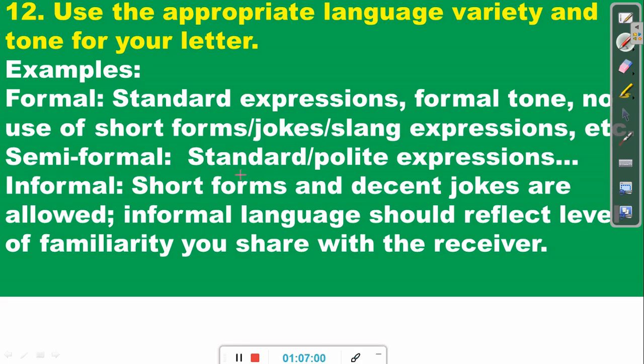In a semi-formal letter too, you need to use standard and polite expressions. All right. Then in an informal letter, this is where short forms are acceptable. You can use short forms like don't, won't, shan't, and so on and so forth. Then you can share some jokes that are relevant, but you don't have to really descend into the gutter to share some jokes that are not appropriate. And again, you need to understand that informal letters are of different types and of different degrees of formality or otherwise. For example, if you are writing a letter to your uncle who is your father's brother, the tone of the letter will be different from the letter you write to your classmates or your friend who is of the same age with you.